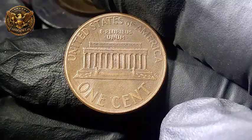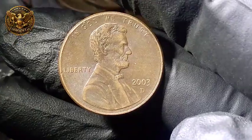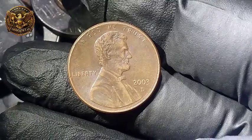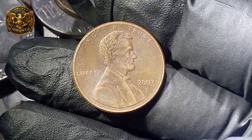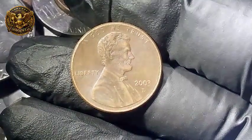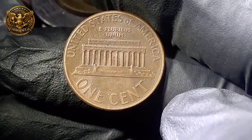In fact, back in 2019, a 2003 Lincoln penny with these exact errors sold at a private auction for just over $2 million. But by 2023, another specimen, this one in slightly better condition and with more dramatic doubling, was appraised at $8 million, and experts predict that if a truly pristine example, one graded MS-69 or the mythical MS-70, ever came to market, it could easily fetch $15 million or more because of the intense competition among elite collectors.